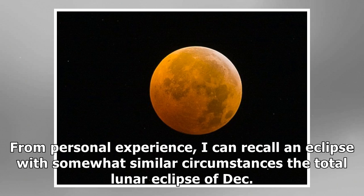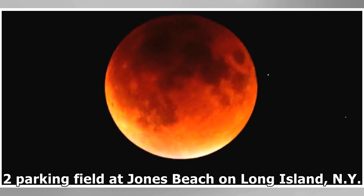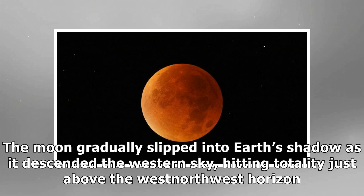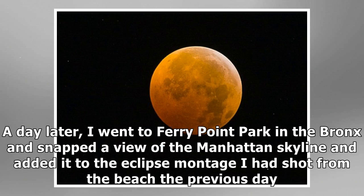From personal experience, I can recall an eclipse with somewhat similar circumstances, the total lunar eclipse of Dec. 30, 1982, which I observed with about 70 other astronomy aficionados from the West End No. 2 parking fields at Jones Beach on Long Island, NY. The moon gradually slipped into Earth's shadow as it descended the western sky, hitting totality just above the west-northwest horizon. Using a 35mm Nikkormat camera and high-speed film, I created a montage composed of 10 images of the fading moon, taken at 6-minute intervals. A day later, I went to Ferry Point Park in the Bronx and snapped a view of the Manhattan skyline and added it to the eclipse montage I had shot from the beach the previous day.